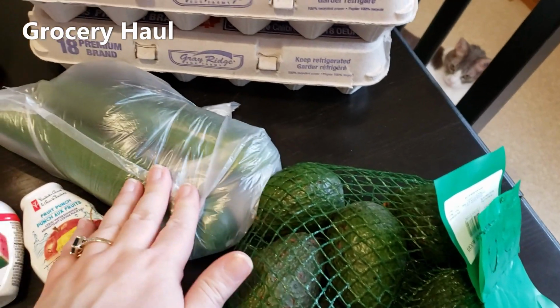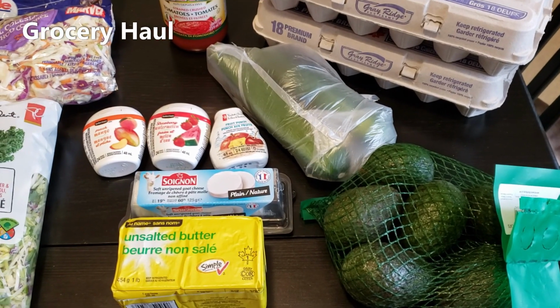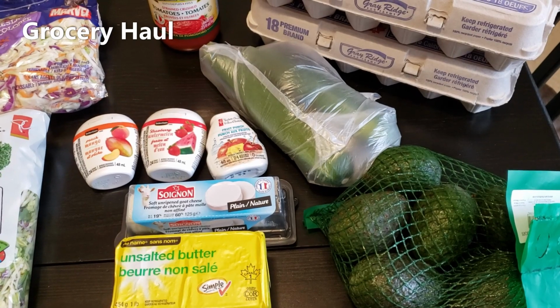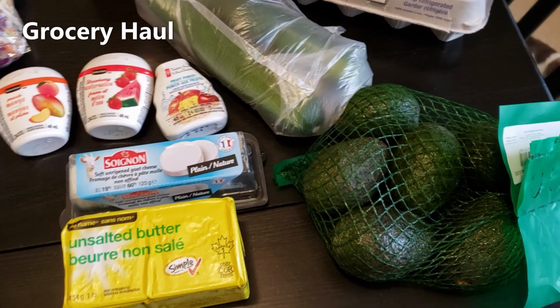I do have 2 zucchinis here, so I have a spiralizer, and I'll make zucchini noodles with those and combine it with, I do have a small package of konjac noodles, angel hair ones, that I'll combine to make our spaghetti meals. We have our water enhancers. I did get some goat cheese.